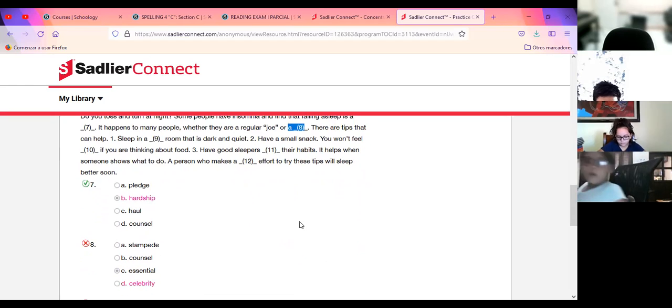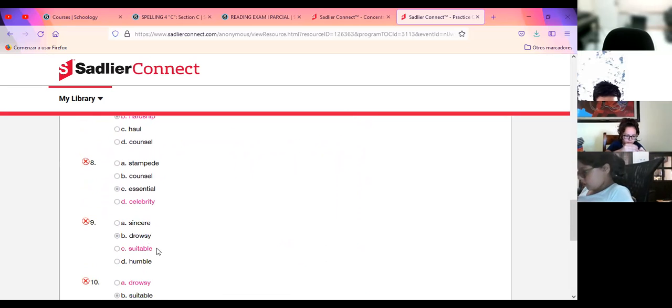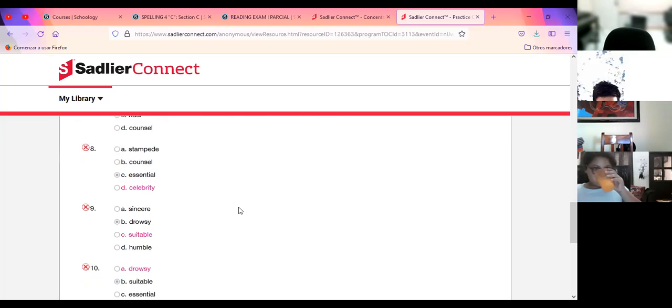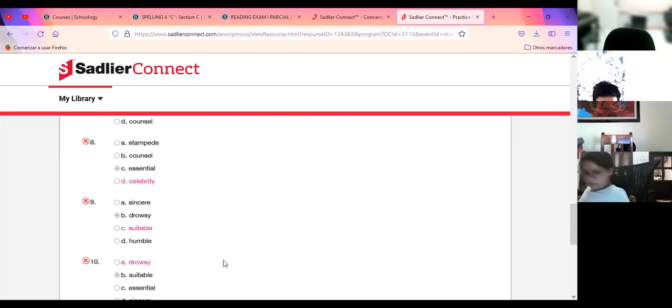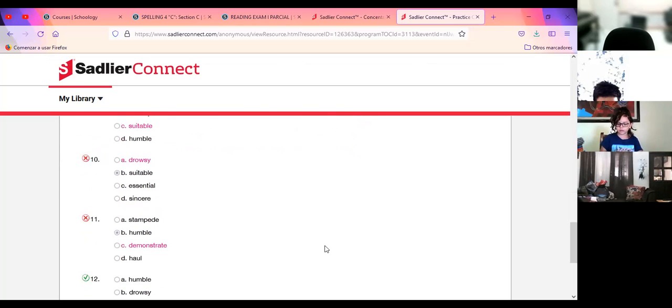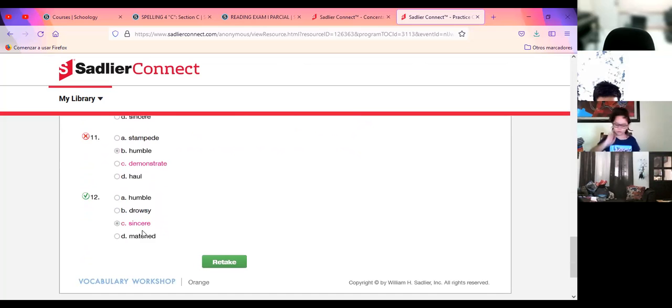Number 8. Then there are tips that can help sleep in a suitable room. Suitable, that was the answer, because it matches, it fits something. Have a small snack, you won't feel drowsy. Remember that drowsy was number 10, because drowsy means that you are almost falling asleep. And have good sleepers demonstrate their habits. Number 11 was demonstrate, and the last one was sincere.